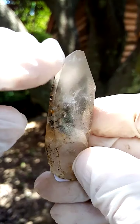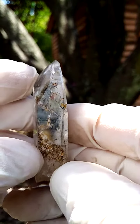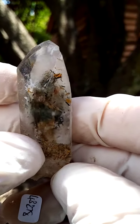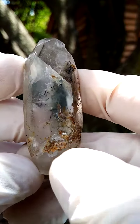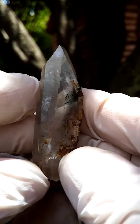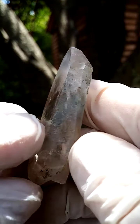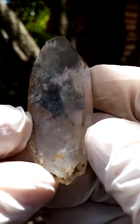Now, unfortunately, this guy has a little bit of contact on this edge. Furthermore, pretty perfect. So this would have been a natural face. This face would have been natural. That would have been polished. You can see there, that would have been polished across there. That, I think, would have been natural, that face. That's also a natural face going across there. And this face would have also been polished.